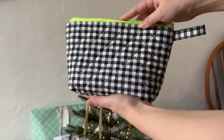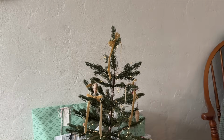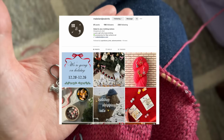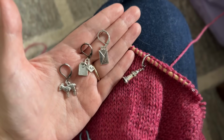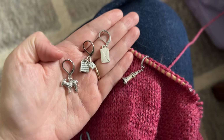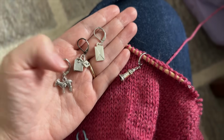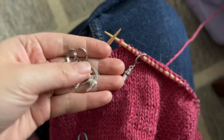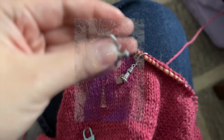So I highly recommend trying this out if you're getting into sewing. I also got these cute stitch markers from the brand Mabel and Jess, or Mabel and Jess Knits on Instagram. This is the Welsh stitch marker set. Comes with a little lighthouse, a letter, a tea bag, and a little lamb. It's inspired by one of Jess's aunts who used to be based out of Wales.